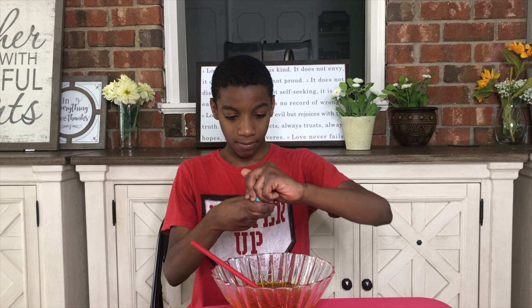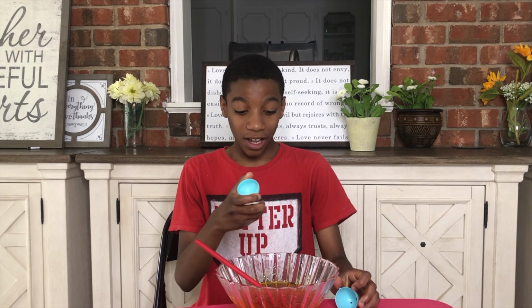I hope this color surprise egg is something good. Let's see. Googly eyes!